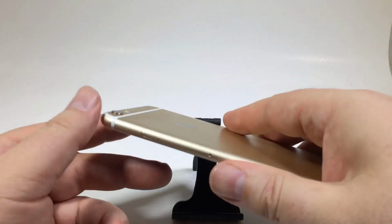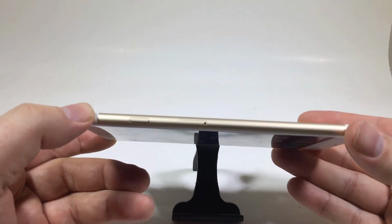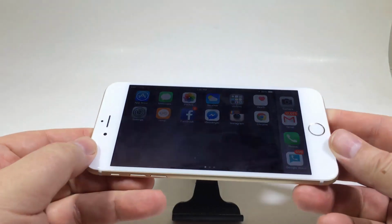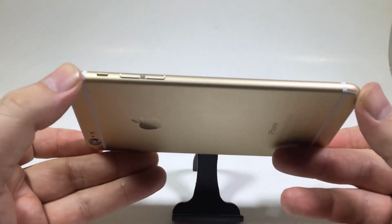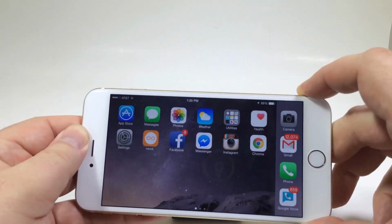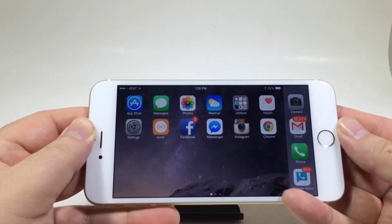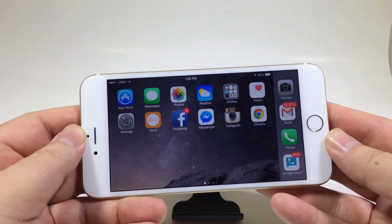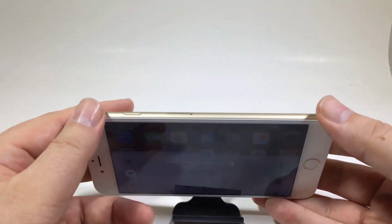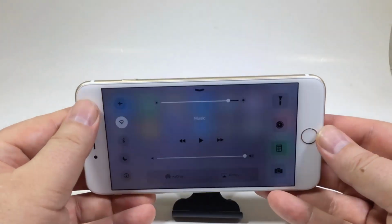It's definitely not that heavy when it comes down to it, even the Plus, as big as it is with the bigger battery and everything. And it's just very beautiful with its rounded edges. The only downside of the rounded edges is it tends to be fairly slippery. There's not that flat edge that you have with the 5 and 5S to go with, and you're definitely going to want a case for this because you're going to slip this out of your hand. It's just completely rounded on the edges.